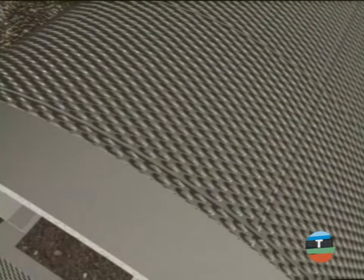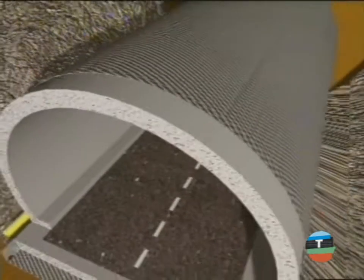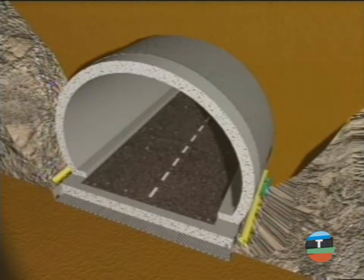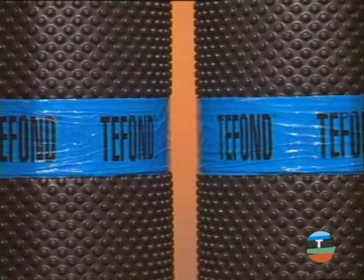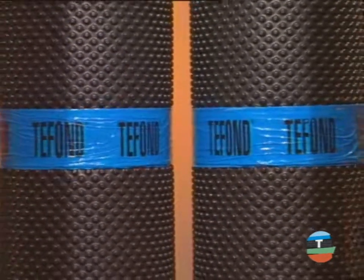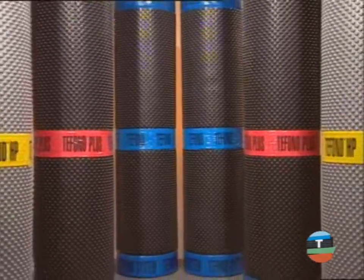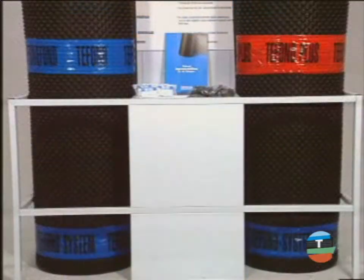Placed on the arch of a tunnel in construction, Tefond HP waterproofs the structure while draining the runoff, avoiding costly damage to the structure itself. For all these reasons, when you buy Tefond, you're buying the most advanced solution against water and dampness penetration, put on the market by a company with years of experience behind it.